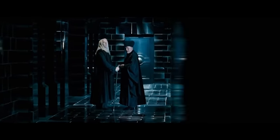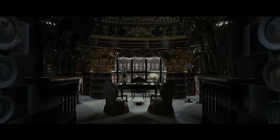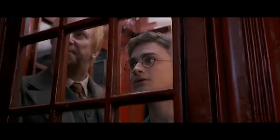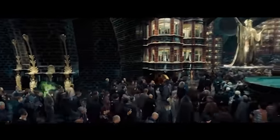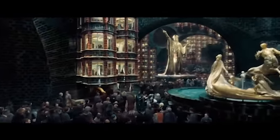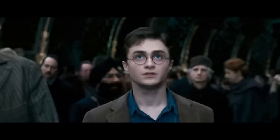Actually, the changing aesthetics of the Ministry of Magic, in my opinion, is one of the most effective and powerful visual cues in the entire film series. We first see Harry visit the Ministry in the Order of the Phoenix, where its Victorian architecture creates a sense of awe and grandeur. An idealistic statue of unity ironically reflects the fractures in the wizarding world.